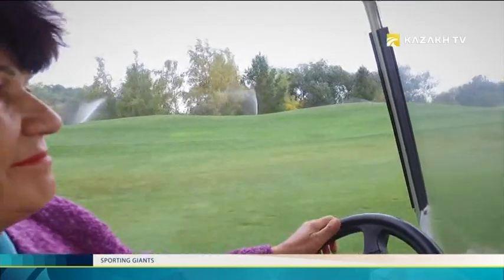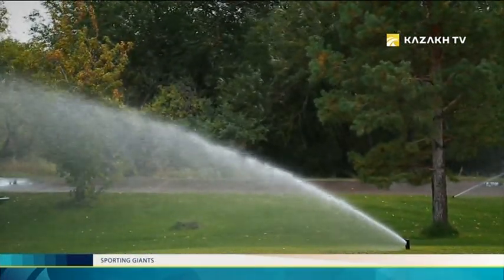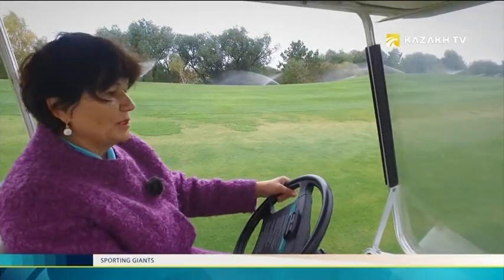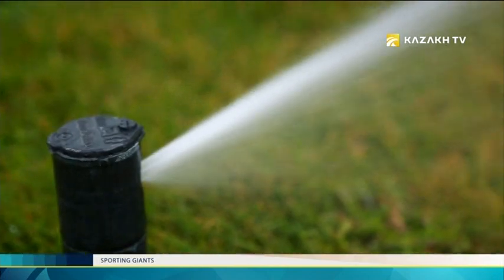This is the first field, the watering of the rough. Under pressure, water comes out of the sprinklers and the watering goes on. There are pumps. Of course, the irrigation system is under the ground. The pumps pump water and feed the central system to the golf course. Water is taken from the river and runs through the system.